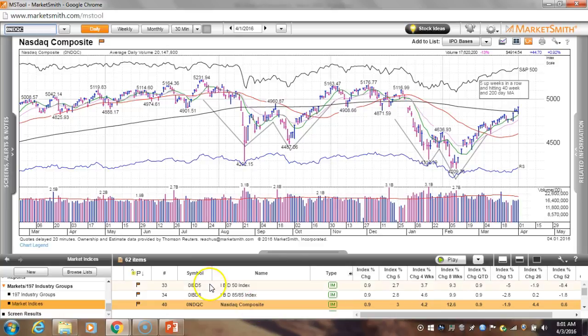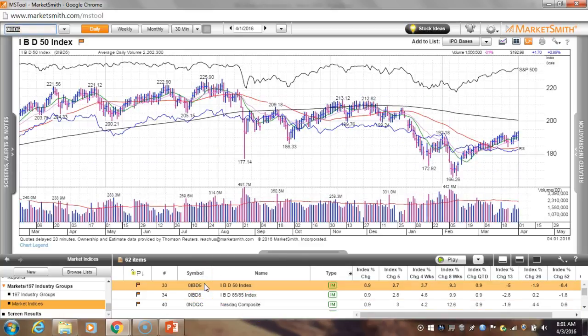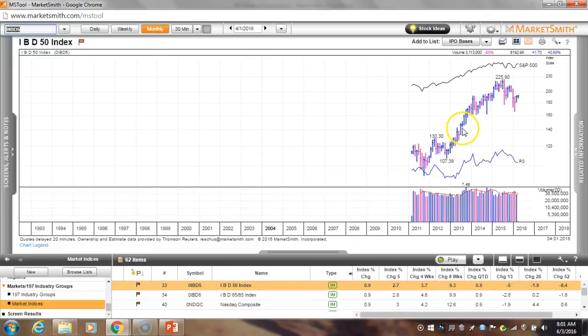So let's look at the Nasdaq. Next, I'm going to look at the IBD 50. And again, you see a similar thing. This doesn't go back to 2009, but we've run quite a bit here. And you can see that I could actually draw a trend line here. And you can see if you kind of draw this trend line, this would almost connect down here as well.